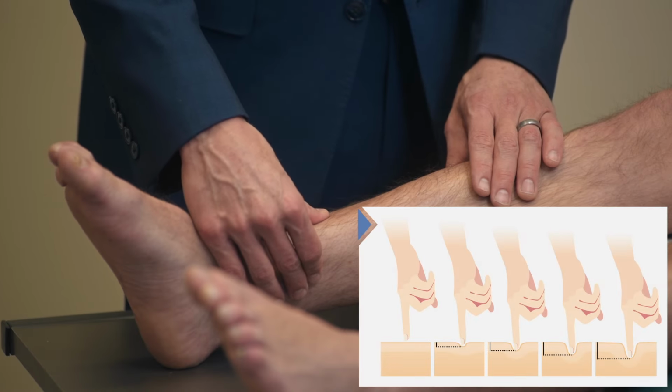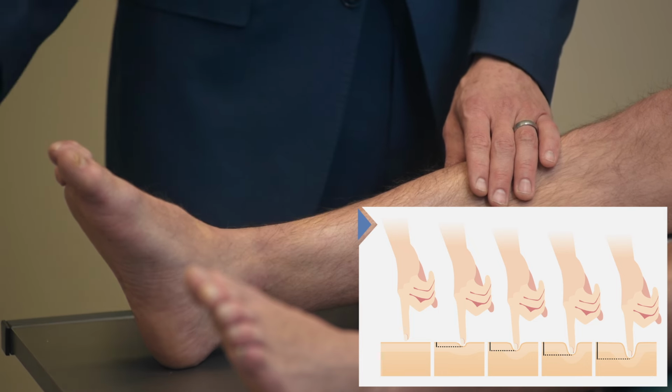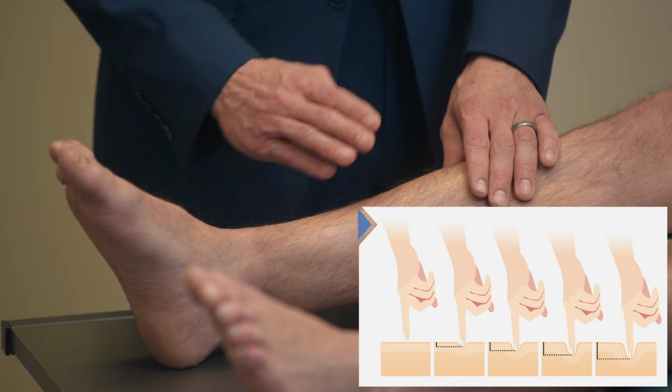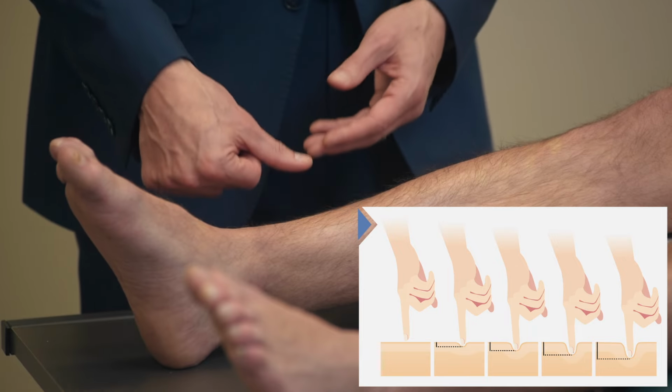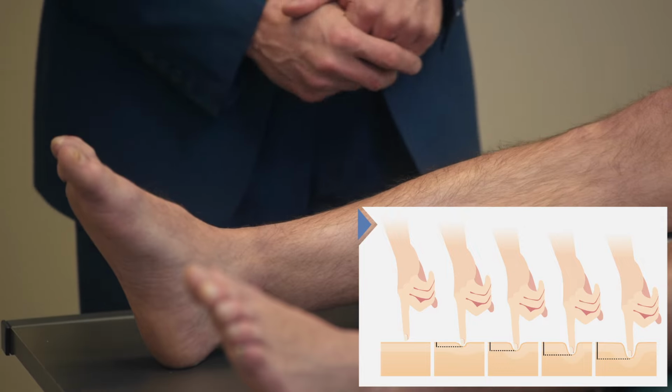Assessing for edema is very simple. You're going to push on top of the skin, hold for 2 or 3 seconds, and then quickly release. And you're going to look and see if there's any pitting, that is, if there's an indent left by your thumb after you pull your thumb away.